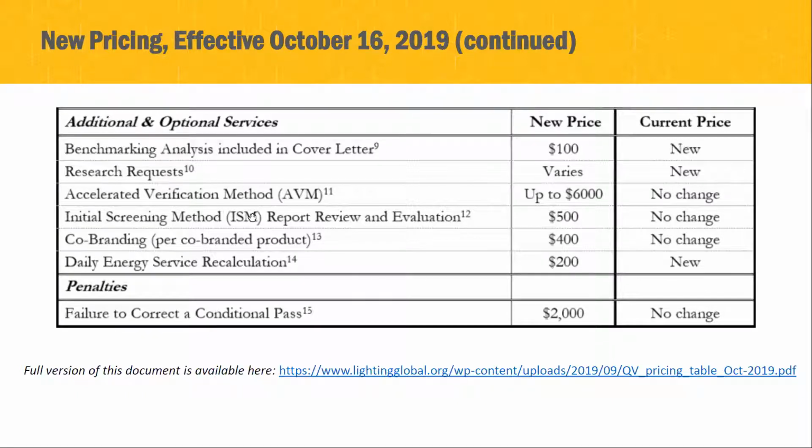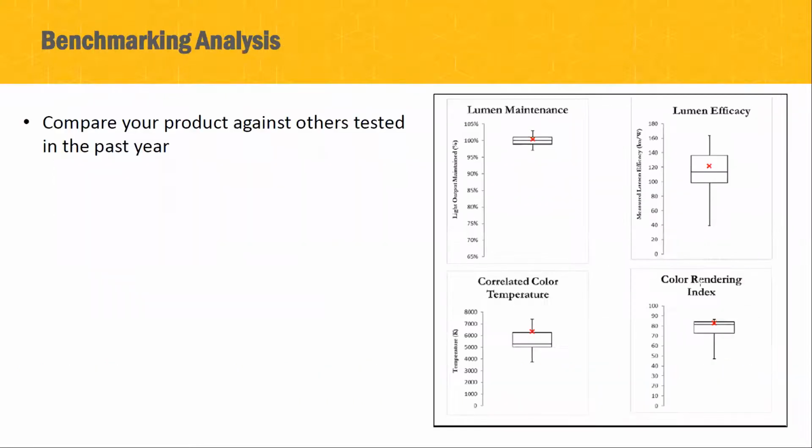One thing I'll point out here is the benchmarking analysis included in the cover letter. We're going to charge a separate fee for that service, allowing companies that don't wish to purchase the benchmarking analysis to save $100. And in case you've forgotten what the benchmarking analysis looks like, here is a part of a benchmarking analysis for a product.